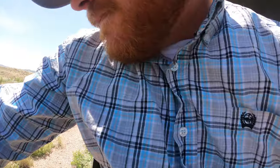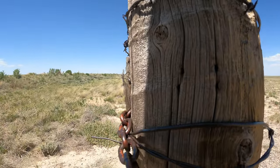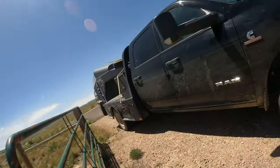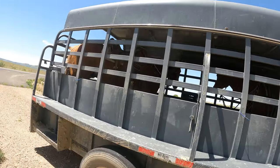She ran through the fence. Now we're gonna go in the neighbor's pasture, get her loaded. Neighbors need a new gate chain, dadgummit. She's about to come very familiar with the big bend.